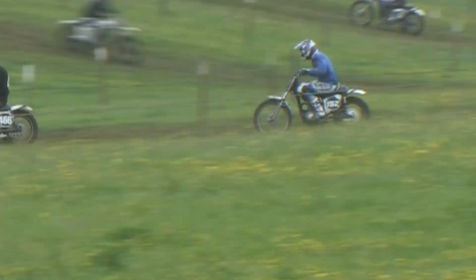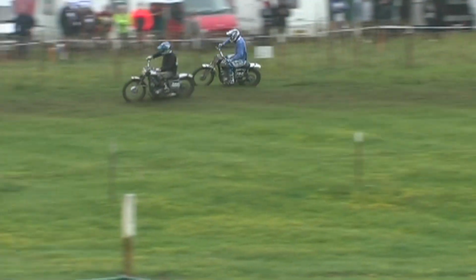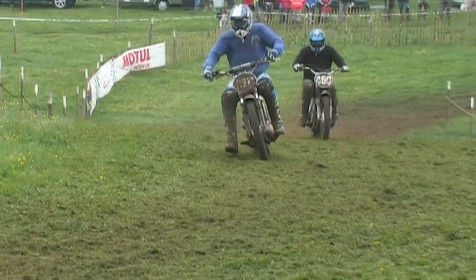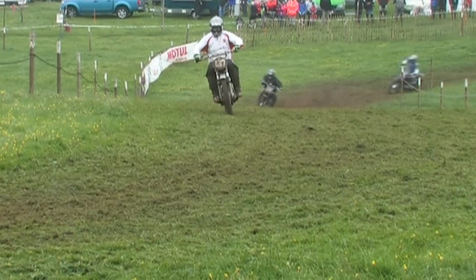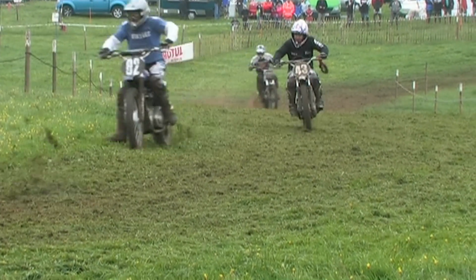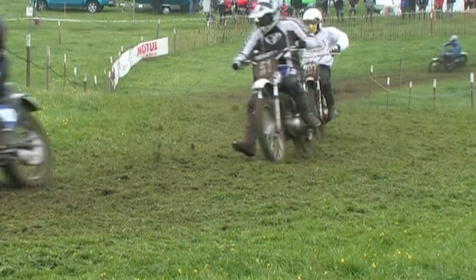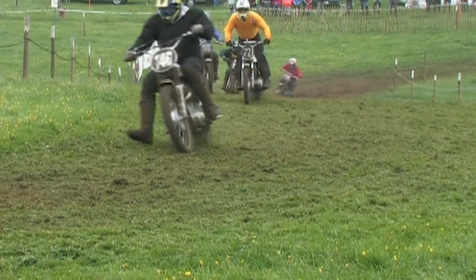But it looks like Chris Collins has got a good drive out of the corner there, so this could be his opportunity to take the lead of this first race as he passes Steve Gagg for that pole position. So your new race leader is number 192 Chris Collins. Second is number 466, that's Steve Gagg. I'm just looking at some of the other riders coming up the hill. That's 43, that's Andy Cam on his BSA machine. Number 585 again just going through in the green jersey, that's Steve Dent.